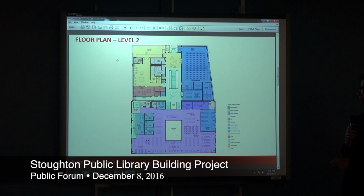So for the first time, we will have really an adult section. It'll have a lot of areas for meetings, a lot of area for conferencing, as Pat mentioned. There'll be secondary quiet study rooms here, a more major conference room here, which can also double for many different uses. There will be areas that will have kind of literacy programs here. And then in addition to that, we also have the idea that this whole thing is very open.